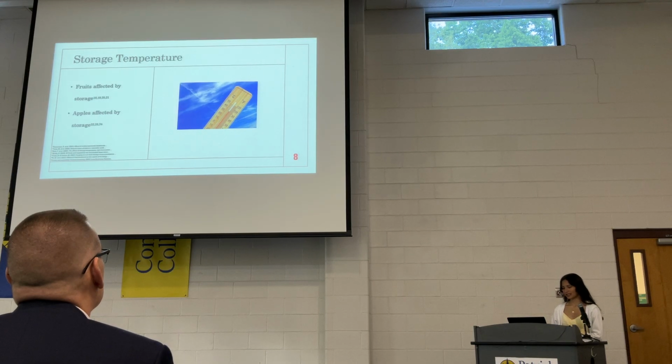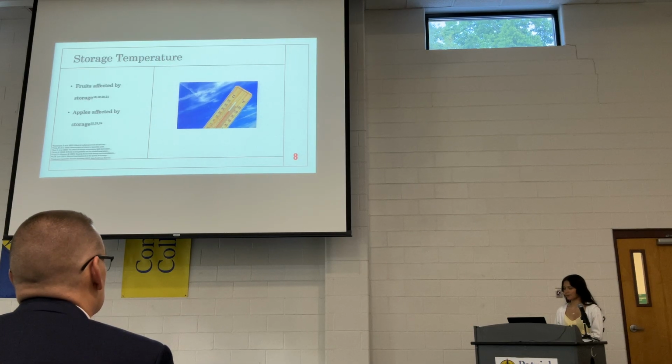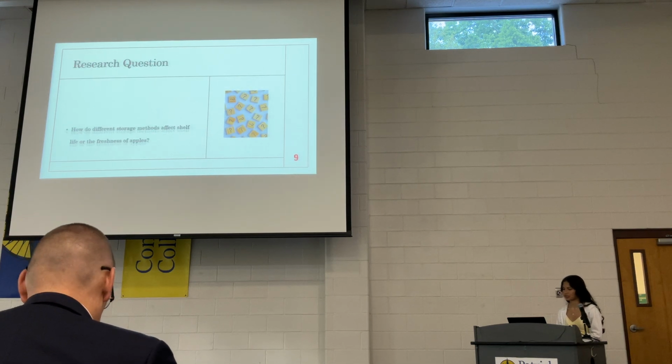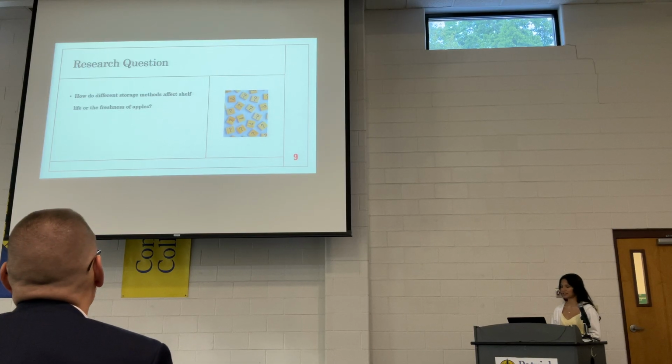In apples, heat can slow early softening and maintain acidity, but overall, cool temperatures are better for preserving quality during transportation and storage. Which leads me to my research question. How do different storage methods affect shelf life or freshness of apples?